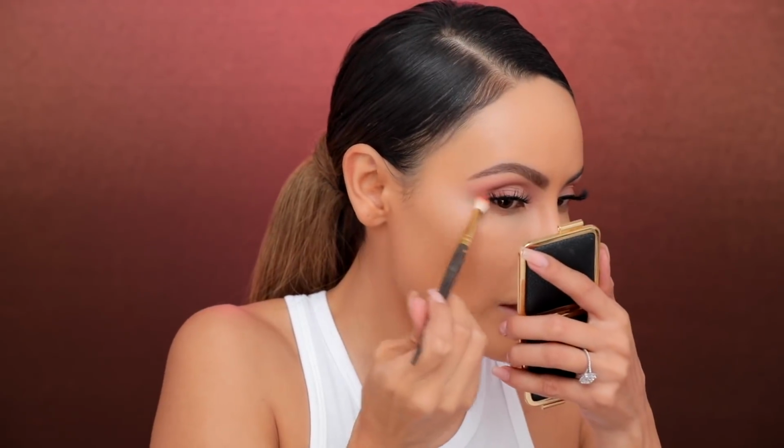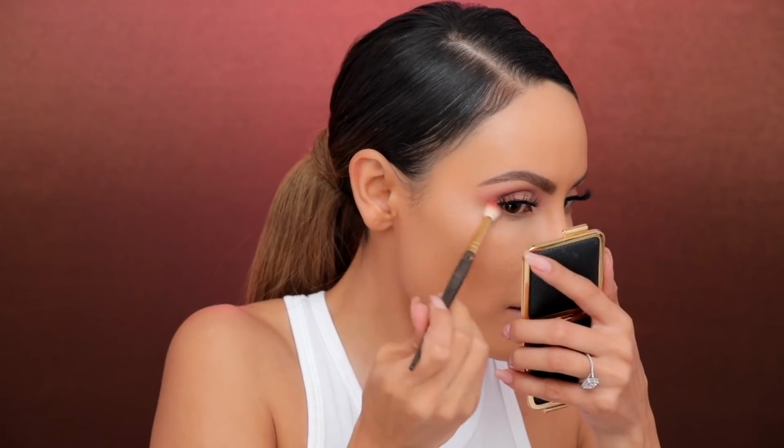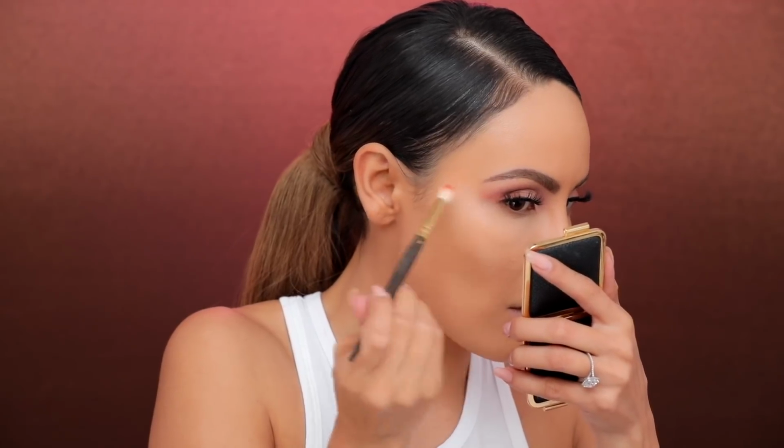You could also use this time to clean up the outer corner of the shadow. I think I did a little too much there. So I'm just gonna take a blending brush and lightly diffuse that because I don't want it to be like a straight line. I just want it to be soft.